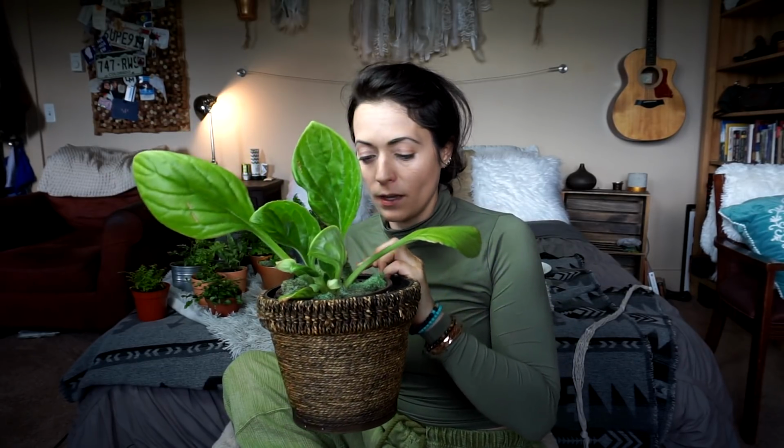But even when I had the name of it and I looked it up, I think I tore the tag off like an idiot. Even when I had the name of it, I found like 2 articles on it, so I don't have a lot of information. I just know that it likes pretty bright sun. It has just done really, really well.